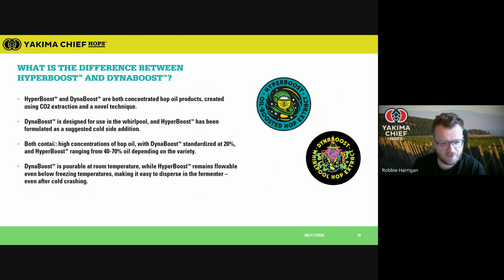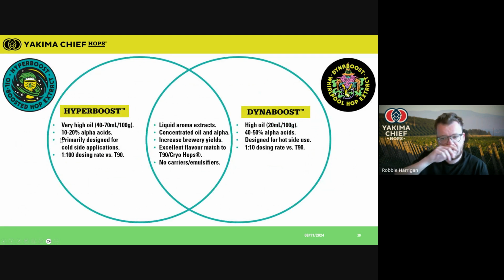Both have high concentrations of hop oil, so they're really impactful products and a really good way of packing even more hop aroma and flavor into your finished beer. They're both super easy to use, both very flowable at room temperatures. Because of its high oil content, HyperBoost will remain flowable even below freezing, which really helps when it is introduced into finished beer or cold beer. So that's an overview of some similarities and some differences.